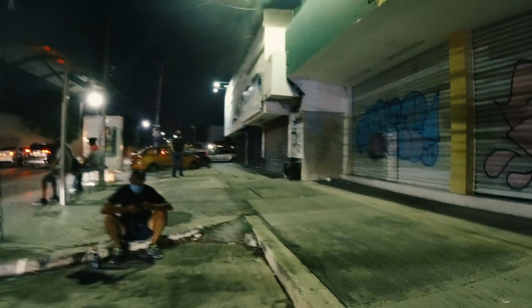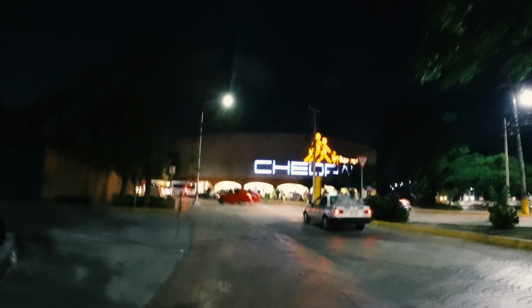Though the good news is that there's a lot of other places out there that are way more suitable for shooting film at night, but you'll see in future episodes.